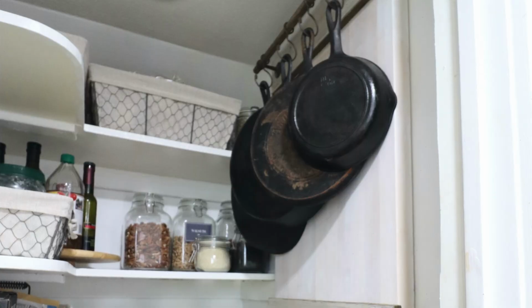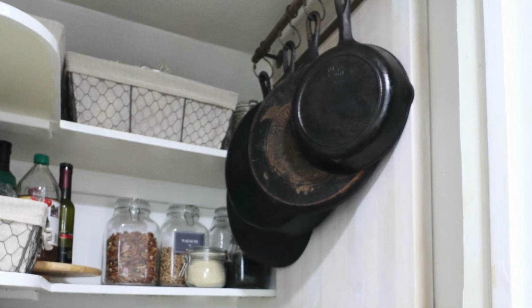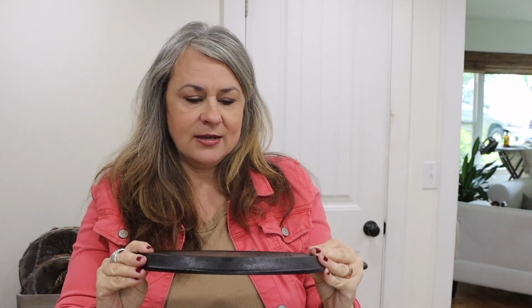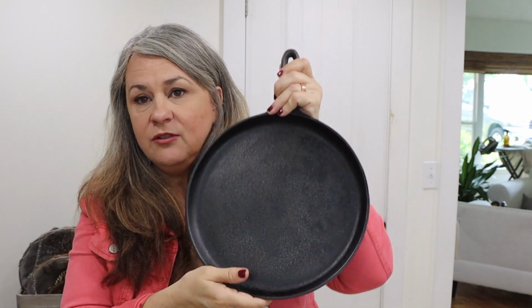Another thing that we use all the time are our cast iron pans. We have, gosh, I've lost count, maybe 8 of them, but we use them almost on a daily basis. This is our latest find that I found just a couple months ago, and it says Aunt Jemima Quaker Oats Company on the back, and it's flat. I love this one for making grilled sandwiches, an egg or 2, or a small batch of pancakes. We love our cast iron. This is one of our favorites.